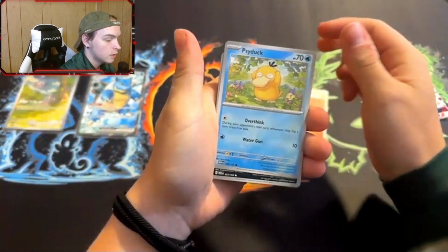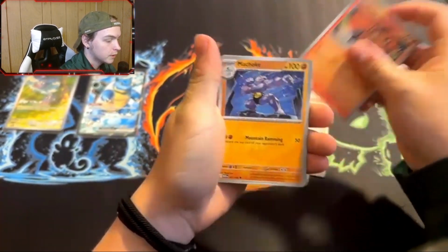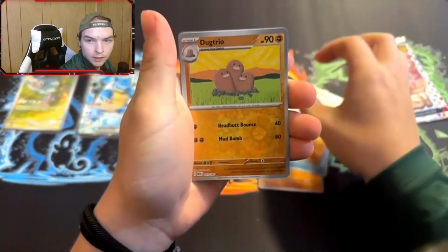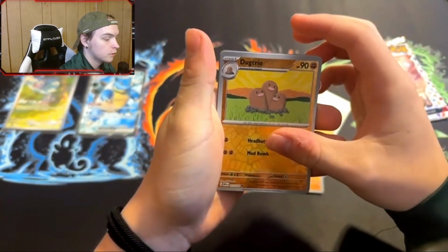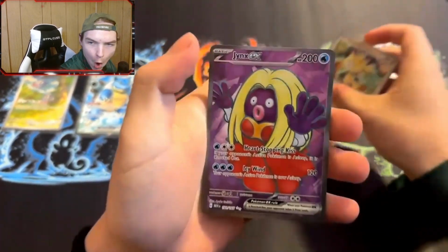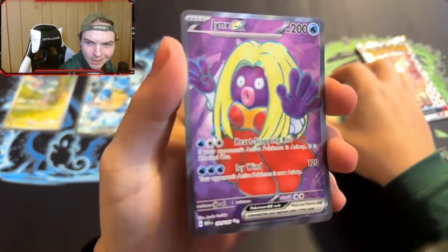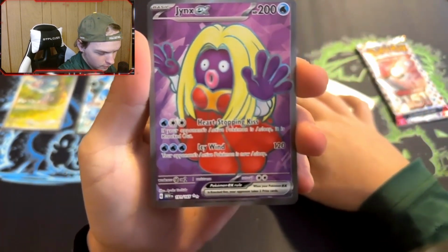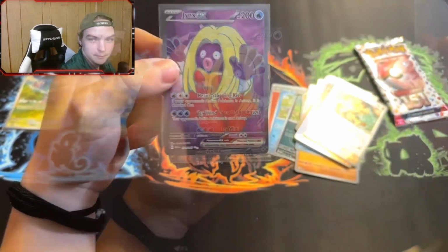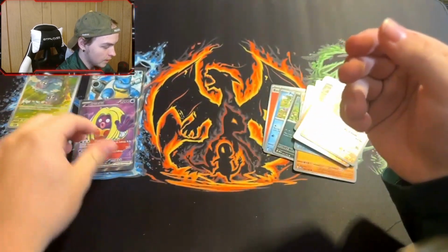All right, Fire Energy. Psyduck. Ekans. Cubone. Vulpix. Machoke. Dugong. Hitmonchan. Dugtrio again. Reverse. Meowth reverse. Rare. Oh! Illustrator Full Art Jinx EX. Crazy, brother. Crazy card. But we got a Jinx EX here. Very beautiful card. Very, very beautiful.